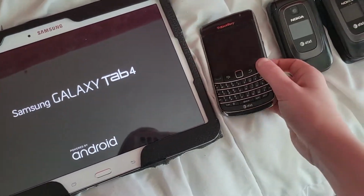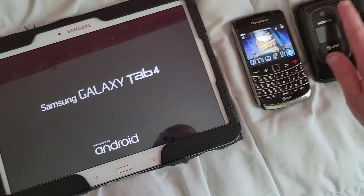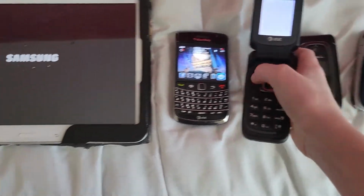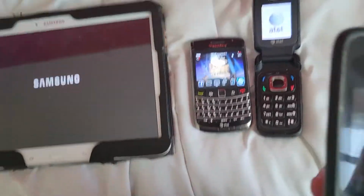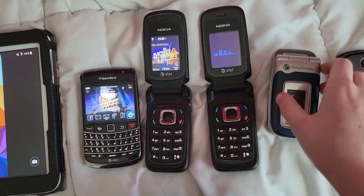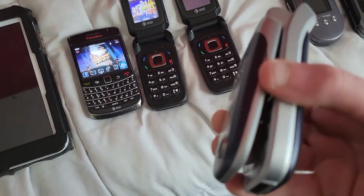Here's my BlackBerry Bold 9700 on AT&T. Works totally fine. Here's two Nokia 6085Hs. They both work. Here's my Sony Ericsson Z520A on Cingular. This is untested.